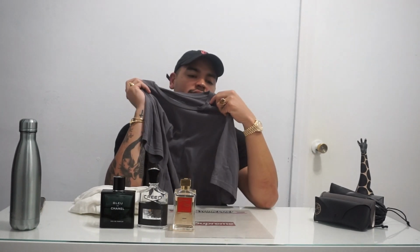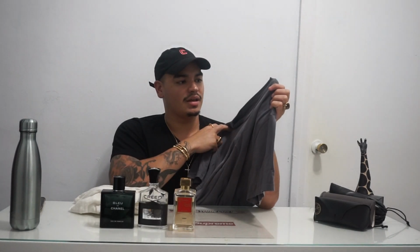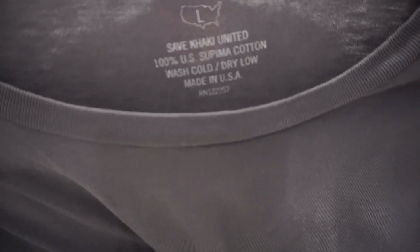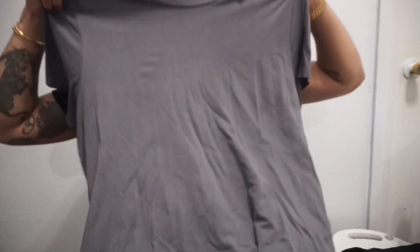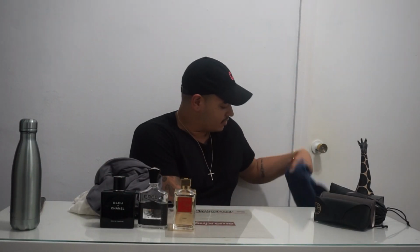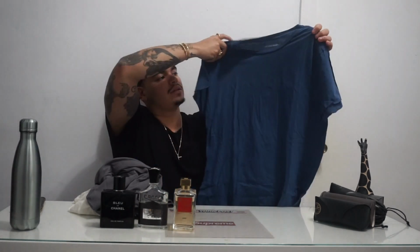Quality wise, breathability, and I've had some of these t-shirts for over 3-4 years and they're still going strong, no holes, no nothing. I wear them 100 times, wash them 100 times, and they still look the same. I got some in this slate colorway. I got a white one. I got this royal blue one over here.